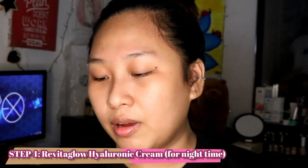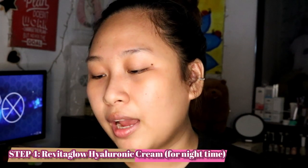So, we're gonna go now to the last step. Kaya di na ako makaget over sa EXO. So, this is the fourth step, which is for nighttime, which is the Revitaglow Glass Hyaluronic Cream.